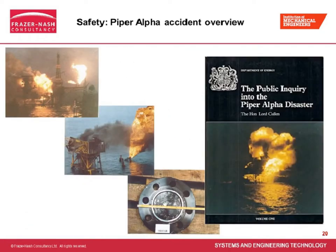There were a number of contributing factors to the disaster, but ultimately it was the removal of a safety valve on a condensate pump for routine maintenance and its replacement with a temporary disc cover that led to the failure. Without effective communication between teams working on different shifts, the out-of-service pump was incorrectly restarted. This led to the gas leak and subsequent explosions.